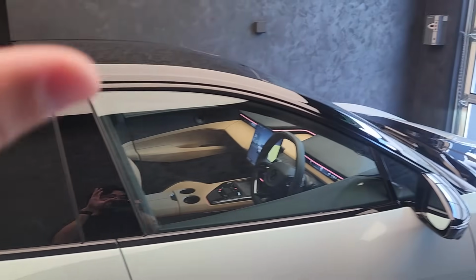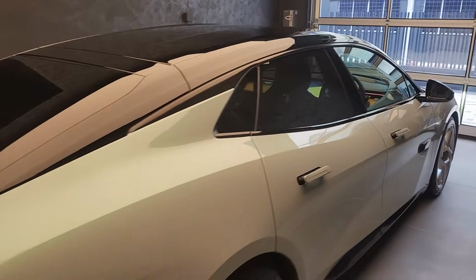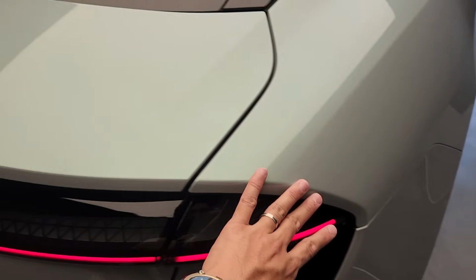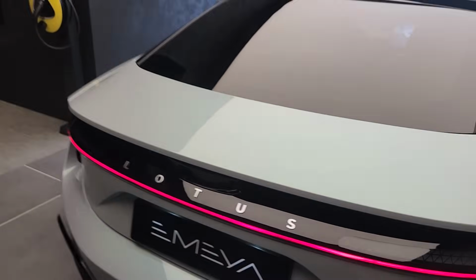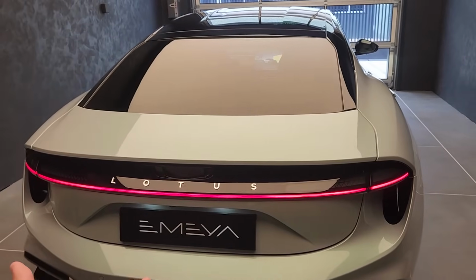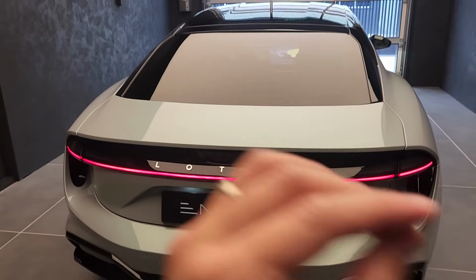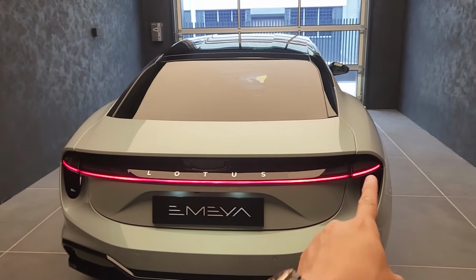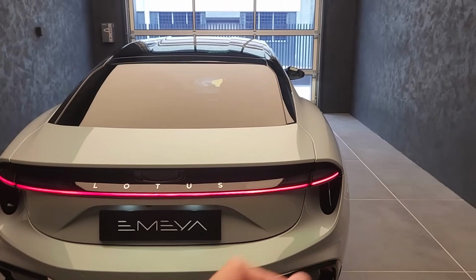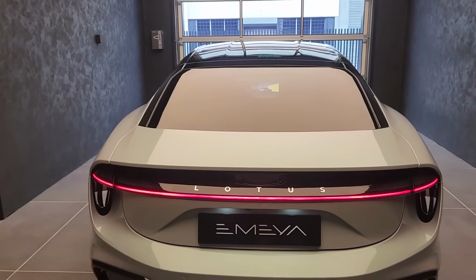Now, it looks good to me, especially from the rear. I love how it looks. I love the wraparound design. This sort of trickles down from the Evija to the Electra and towards the Emeya. And I think this design language is distinct. I know a lot of car makers adorn their cars with single strip taillights, but they don't really do much with the surrounding. But Lotus did it.